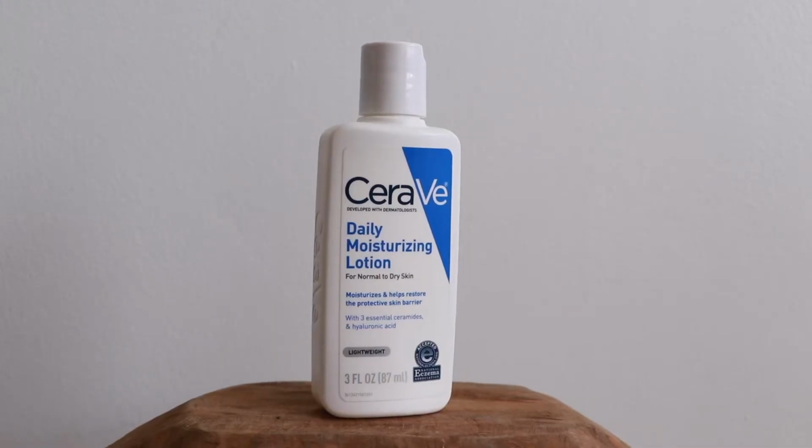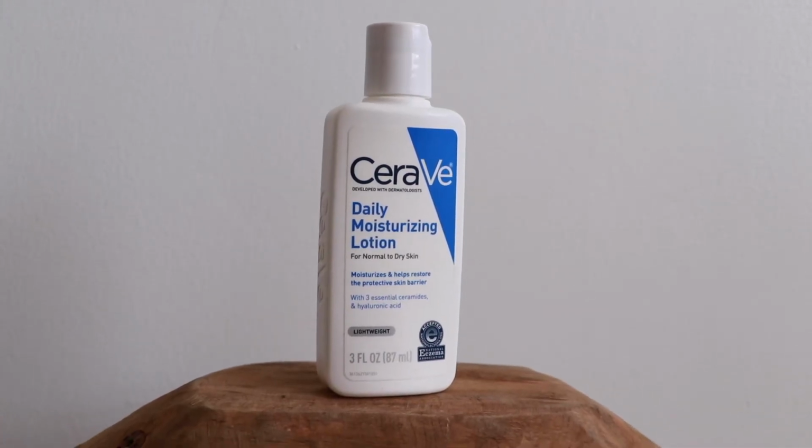So I somehow only have one moisturizing lotion product here. I don't know how that's possible because I use this day and night, but apparently we only have one. I was debating on what I wanted to purchase next as far as my moisturizing product. In the meantime, I had just purchased the CeraVe Daily Moisturizing Lotion from the drugstore. This is for more normal to dry skin.